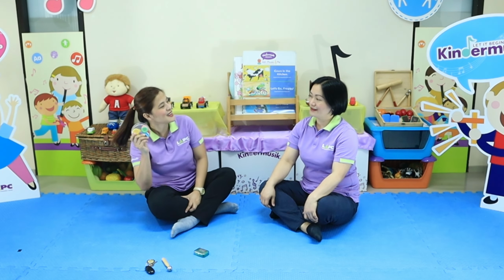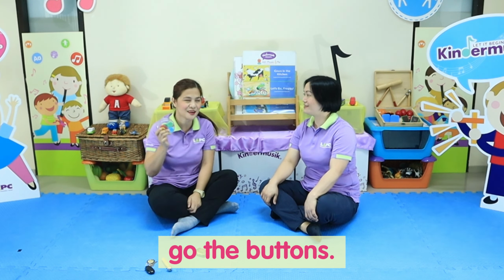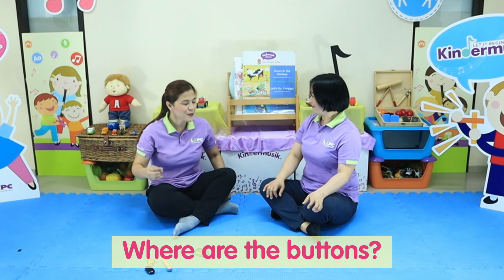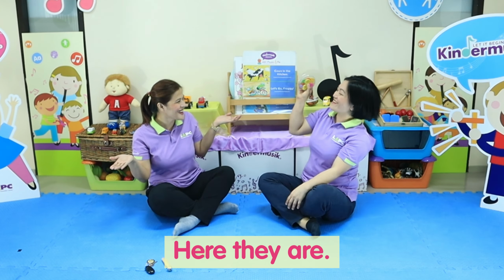Jingle, jingle, jingle, go the buttons. Lost them, lost them. There are the buttons. Can you find the buttons? Here they are! Found them, here.